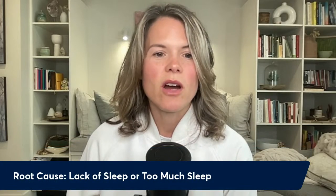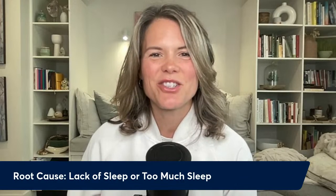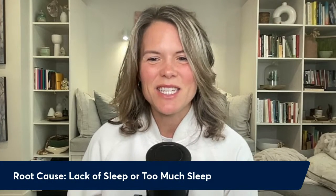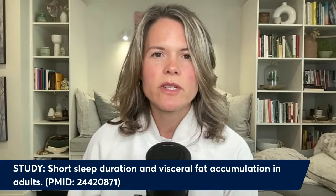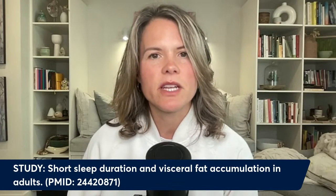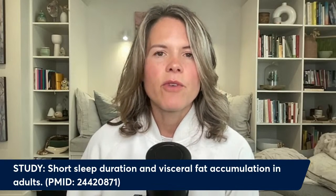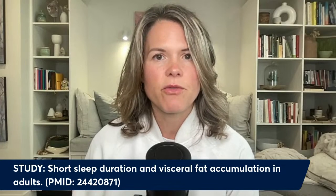Now, the other root cause is lack of sleep or too much sleep, which is very interesting because we all know that sleep deprivation is not great, but also excess sleep is a problem. Here's a study titled Short Sleep Duration and Visceral Fat Accumulation in Adults. They followed adults over time and noticed that as they decreased how much sleep they had, or had too much sleep, their visceral fat would get greater.